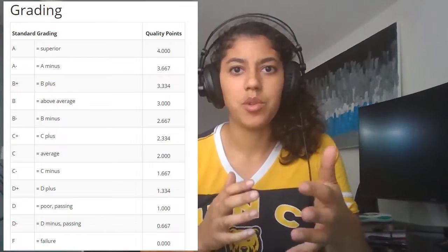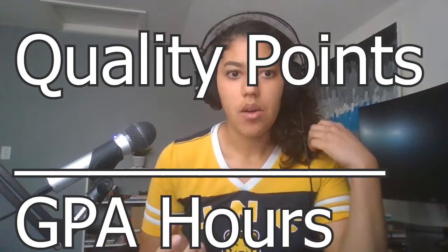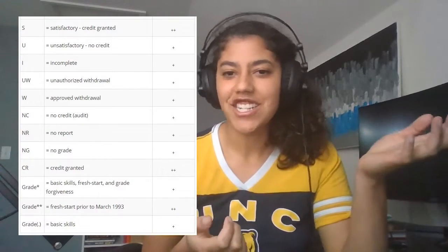And that's really important when we get to the other side of the calculation too, which is dividing your quality points by your GPA hours that are on your transcript. GPA hours are things that we actually use in your GPA. So incompletes, withdrawals, and other non-letter grade courses aren't counted in that GPA hour total.